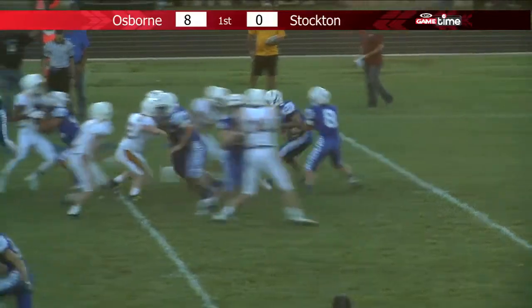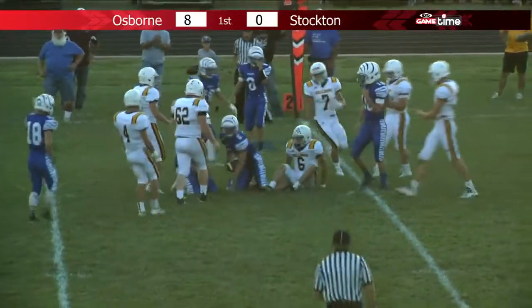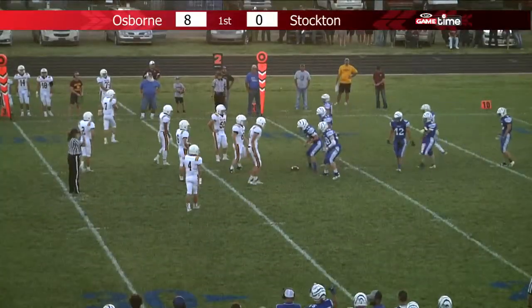Here's a replay. Hit in the backfield, but broke a tackle and got a couple yards. So second down, I'll give him 1 yard. Second down and 9.